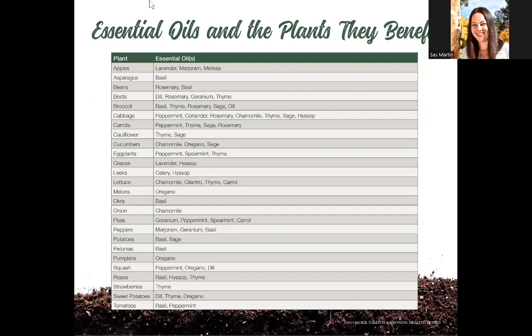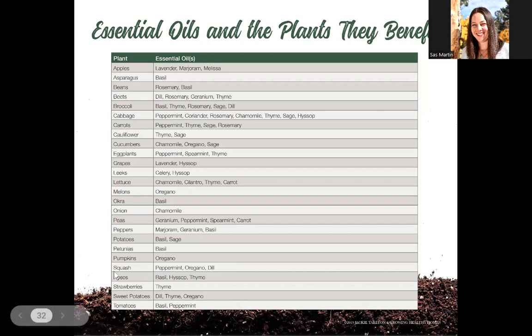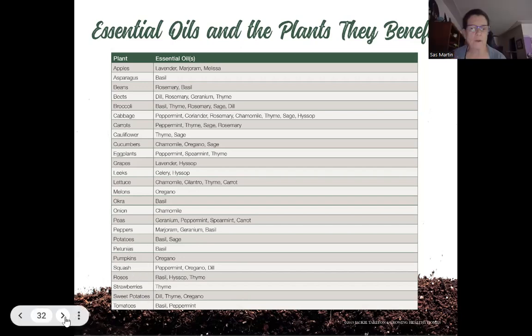So if you are planting eggplants, you may want to put some peppermint, spearmint, and thyme in a spray bottle. But if you're also planting asparagus next to that, you may want to put some basil in that. So you may also want to say, well, I really just want to use certain oils in my garden. I really just want to use basil in my garden. So, okay, then I'm going to plant asparagus, beans, broccoli, okra. There you go. I did okra one year. Yeah. So all those things, potatoes. Yep. There you go.